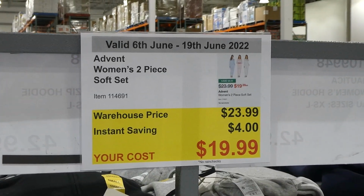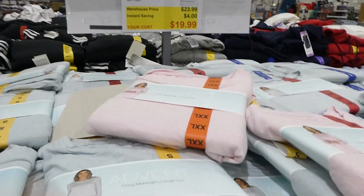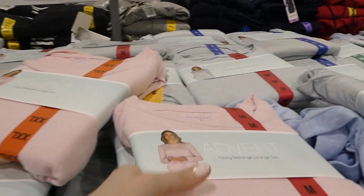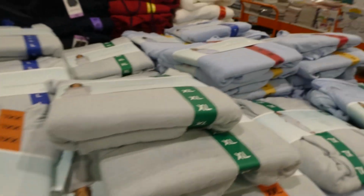Advent Women's 2-piece soft sets. These are $4 off, down to $20. They come in a few different colors. There's pink. There's almost like a mint. And then there's the light blue.